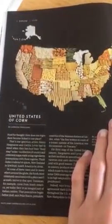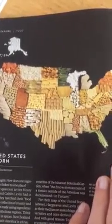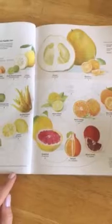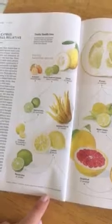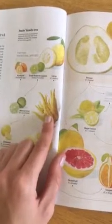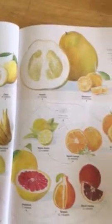Raisin Bran, okay, whatever. Another image. United States of Corn. It's a really cool way of doing that image. Different types of corn. How we know. First, so this is actually interesting. It's the citrus families. So that one's weird looking. Buddha's hand, sort of the old school relative of the lemon.